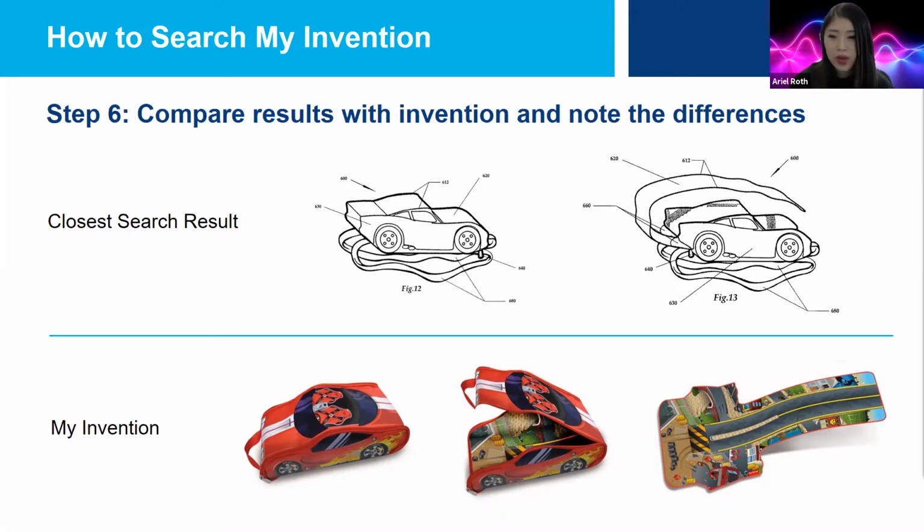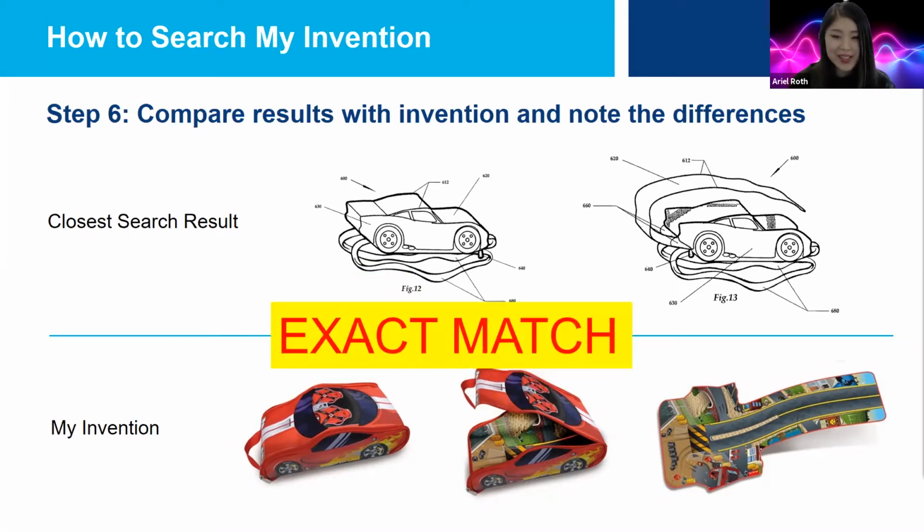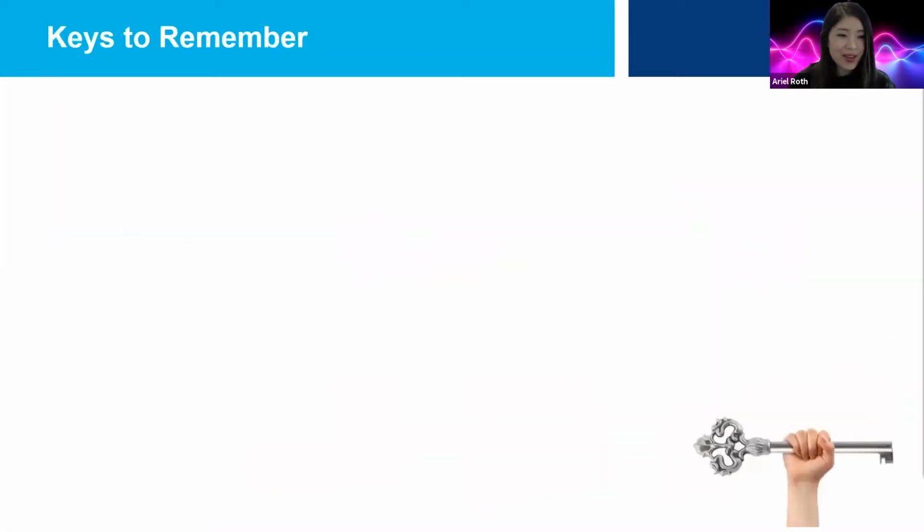And here, see, the figures 12 and 13 are actually really close to our invention. Well, that's because the patent is our invention here. That's an exact match.